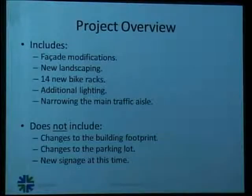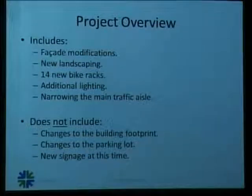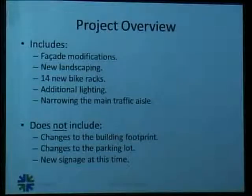For project overview, this application includes facade modifications, new landscaping, 14 new bike racks for the capacity of 28 bicycles, additional lighting, and the narrowing of the main traffic aisle. What this application does not include is changes to the building footprint, changes to the parking lot, or new signage at this time. Although as part of the conditions of approval for this project, there's a requirement that a new master sign program be submitted, since the facades, if approved, will change how the signs area is set up.